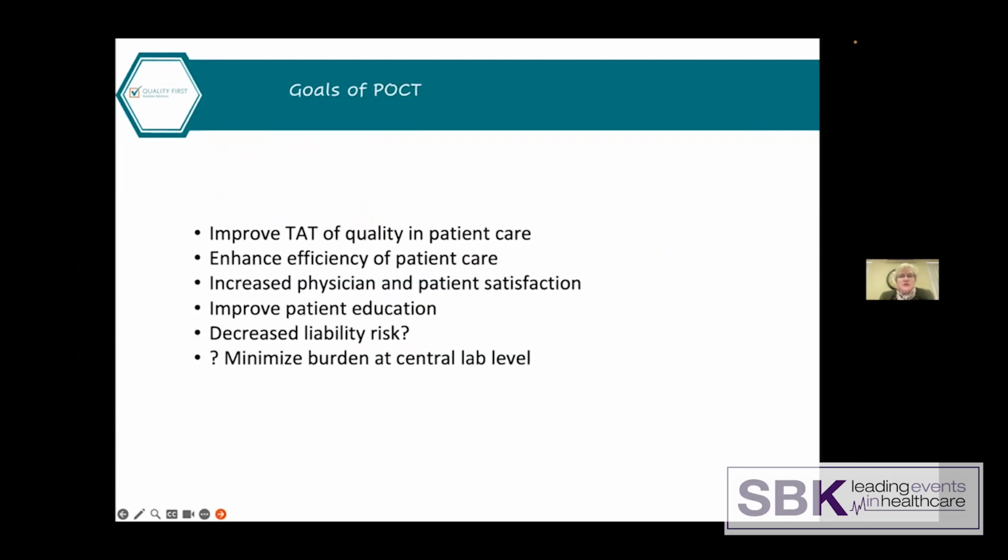So some goals of point of care, and I would really like you to put some questions or some discussions in the chat box. You'll see I have a couple of queries on the screen here. So the goals of point of care is really to improve the turnaround time of quality in patient care, right?